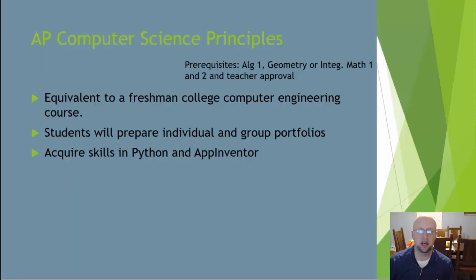Lastly, I want to briefly touch on the 2 computer science classes here at the STEM Academy. Now again, these don't count as science classes strictly, they count as math classes, but we offer AP Computer Science Principles. This would essentially be equivalent to a freshman computer engineering class. Definitely going to be a lot of individual and group work in that class, and it's not strictly a coding class. This is more about the technology infrastructure and some coding in that as well.